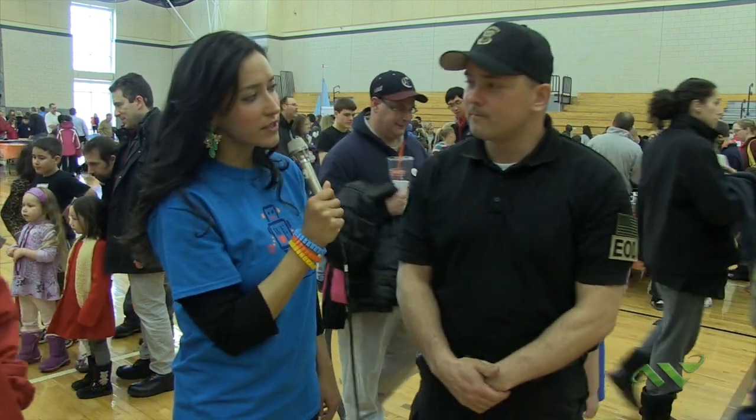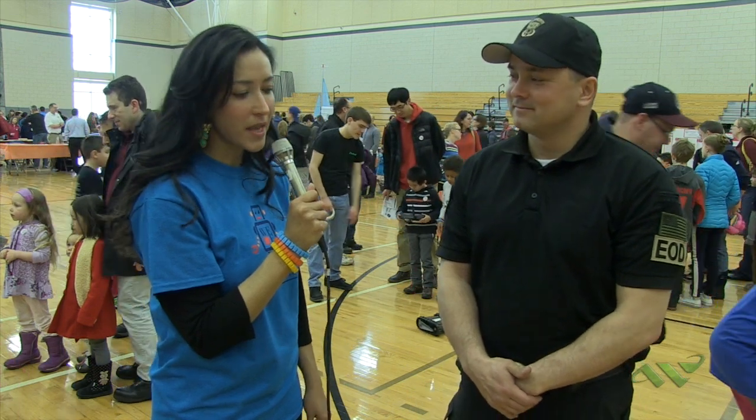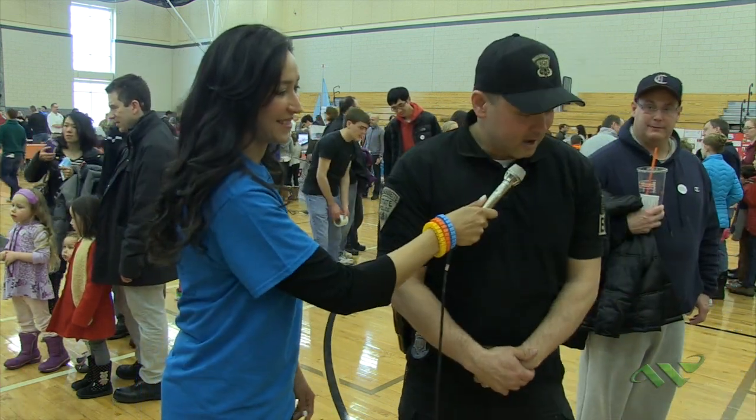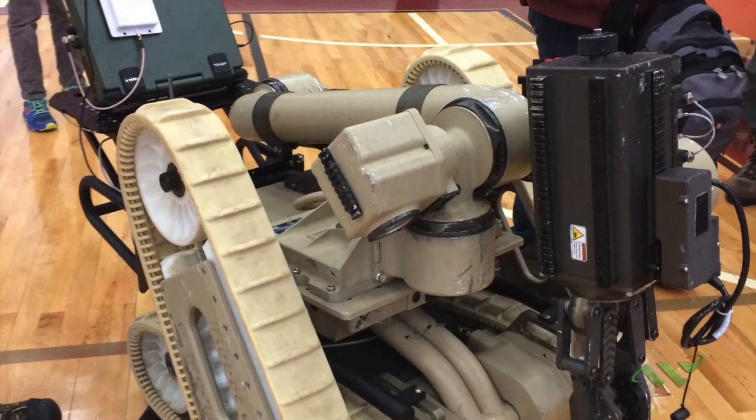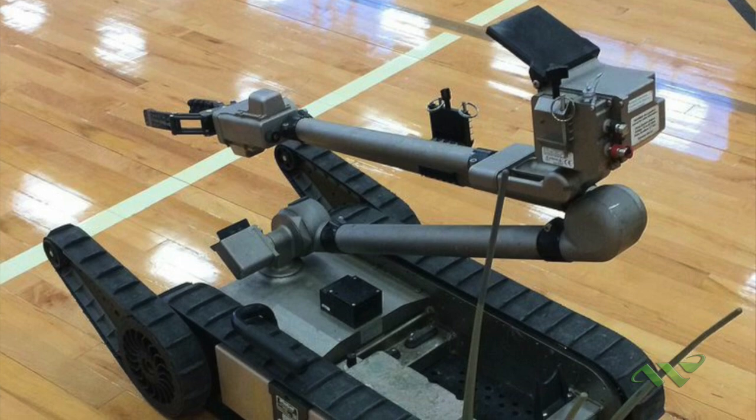We just met your partner, Sarah, the bomb-sniffing dog. So she's a big hit. Tell us about the robot. The robot, we have quite a few of them on the State Police Bomb Squad. This particular one is called a PackBot 510.